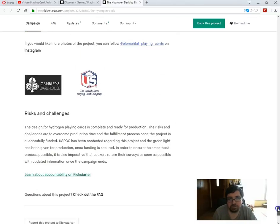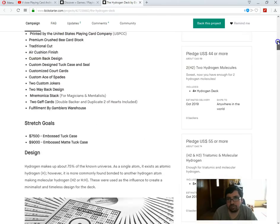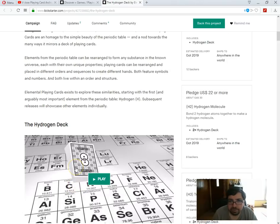I don't think so. Printed by USPC, fulfilled by gamblers. But the thing is, I look at the periodic table. There's so many elements, so many potential decks. I'm a little bit nervous about backing this deck.